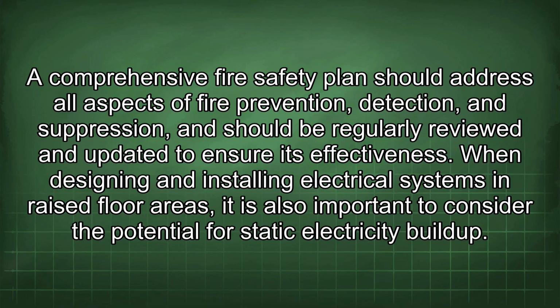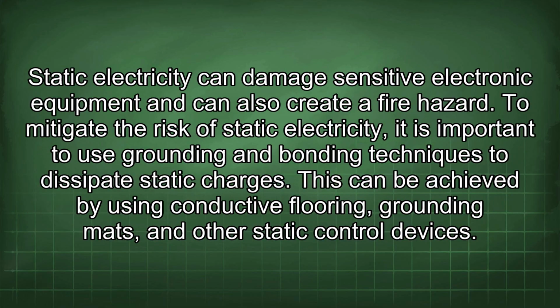When designing and installing electrical systems in raised floor areas, it is also important to consider the potential for static electricity buildup. Static electricity can damage sensitive electronic equipment and can also create a fire hazard. To mitigate the risk of static electricity, it is important to use grounding and bonding techniques to dissipate static charges. This can be achieved by using conductive flooring, grounding mats, and other static control devices.